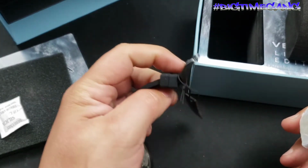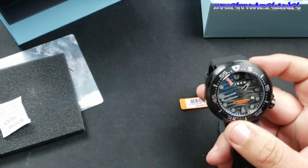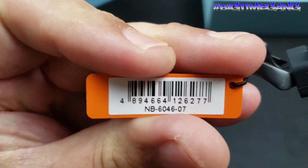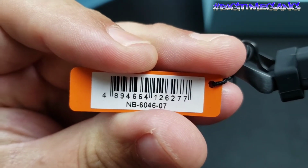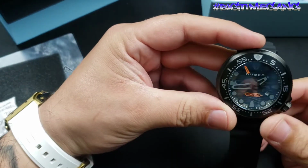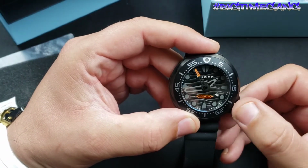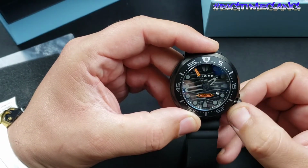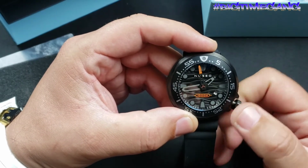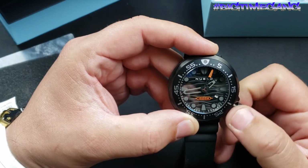So obviously this is a Ventana, is what this is called. I'll show you the model number here. NB-6046-07. That is the model number. This is the Ops Black version, obviously for the fact that it's, you know, a combat looking watch all blacked out. Let's wind it up. This does have a SII Japanese NH35 movement in it. Automatic, 24 jewels.